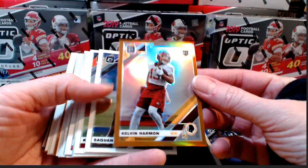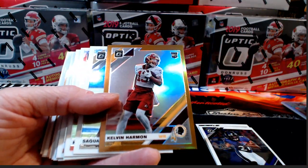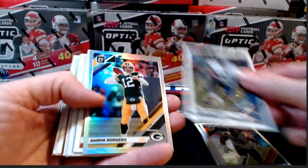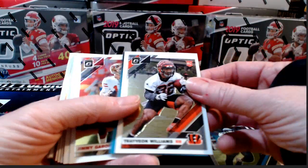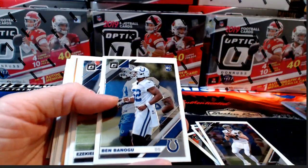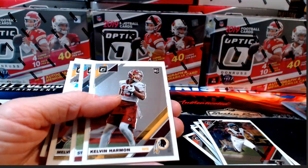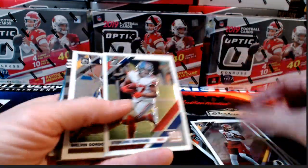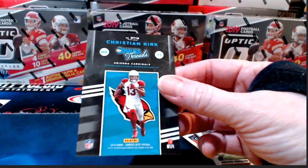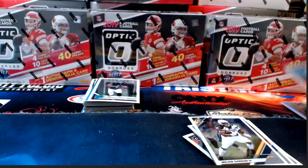It's just awful. So this is Kelvin Harmon, and Kelvin is, of course, for the Redskins, and our bronze parallels, Packer and Aaron Rodgers. Packers, Darnell Savage Jr., TJ Hockenson with the bronze parallel. And our relic is Christian Kirk for the Cardinals.